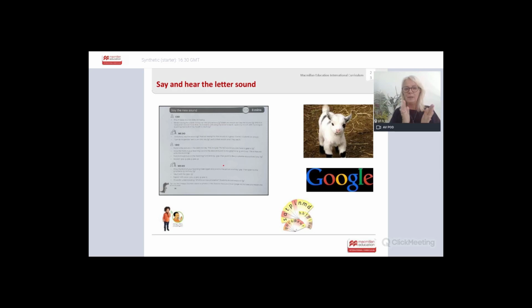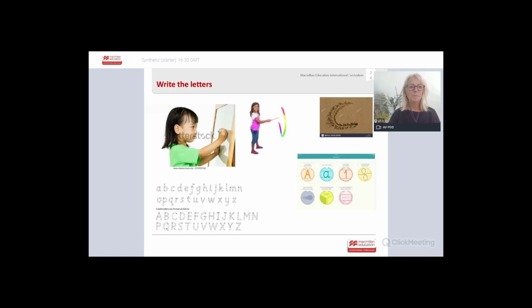Can they clap when they hear that letter sound in a more complicated word? And here, this little extract bottom left, this is from Letterland actually, and they have little mnemonics to help children to say. So can you feel the heat on your hand when you're pronouncing that word? And here we've got some letter fans that you can splay out, and you can quickly show the children the letter to practice saying them.